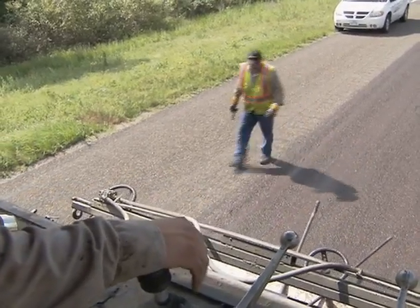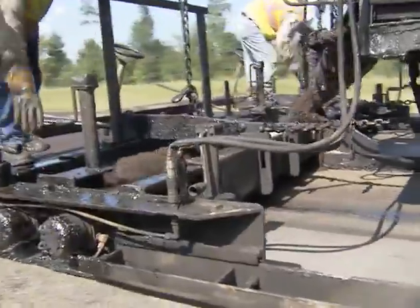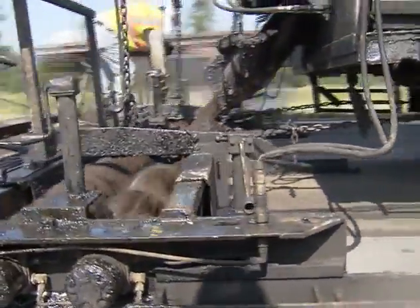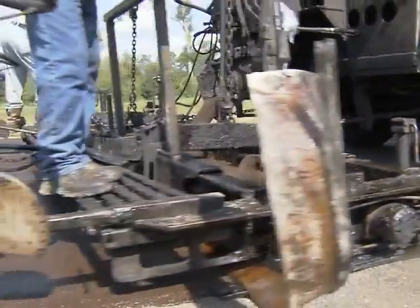When we get bleeding to the point where our skid values drop below a certain number, we've had good luck coming in with a microsurfacing and reducing or eliminating most of that bleeding and providing a good skid resistant wearing surface.